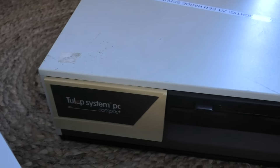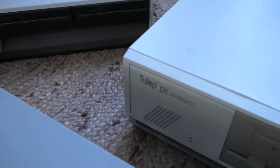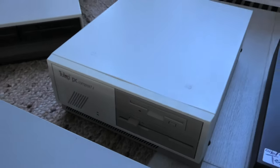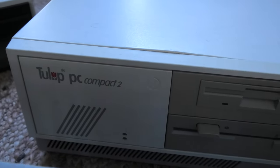Last two PCs I'm excited to show you. Both are made by the Dutch company Tulip, a company I would love to make a video about and have already recorded some footage for. This is a Tulip PC Compact 2. This is the other PC that I got from the same seller as the Borsu.